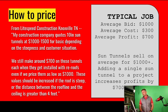How do you price sun tunnels? Okay, so I mentioned 5x profit 2 or 3 different times. Are you going to make 5x profit on every single sun tunnel? Maybe not, right? But let's just say, for example, you're doing a roof, and on that roofing job, you notice a darker window, or a darker room. Maybe mention that $1,000 sun tunnel just to add it on, or even to sweeten the deal for your customer. On $1,000, you still should be looking at $700 profit. I realize that's not 5x, but we can certainly see those numbers go to $1,200 or $1,500 if we're just adding the sun tunnel itself as a repair, right?